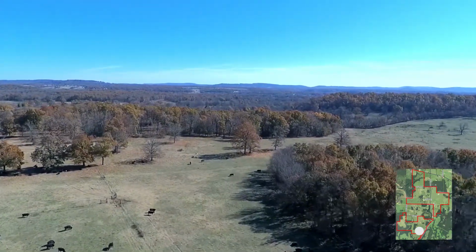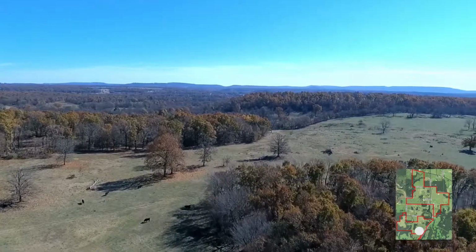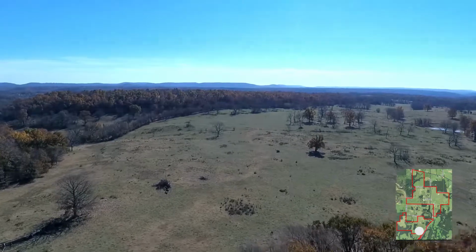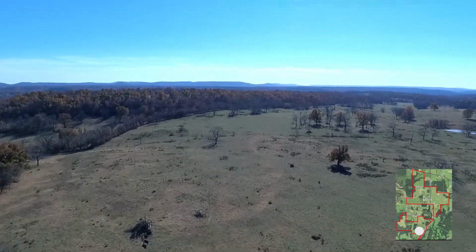The north end of the ranch borders a state highway, but access to the headquarters is via a county road, allowing more privacy. The owners have been running a 560 head mama cow herd and purchasing hay.